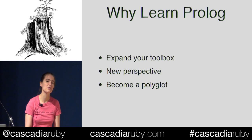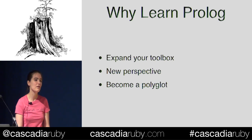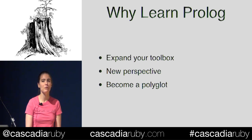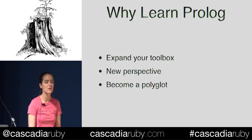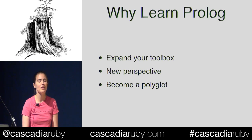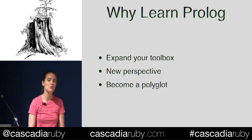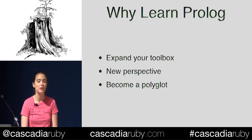So why do I think you guys should learn Prolog? I think you should learn Prolog to expand your toolbox. I'm sure you've all heard the phrase that if all you have is a hammer, everything looks like a nail. If all you know is one or two programming languages, you're going to try to solve all problems using those, and sometimes that's an exercise in futility. Prolog is very, very good at solving a very specific class of problems, and if you know it, you'll be able to recognize those problems and get your answers quickly.